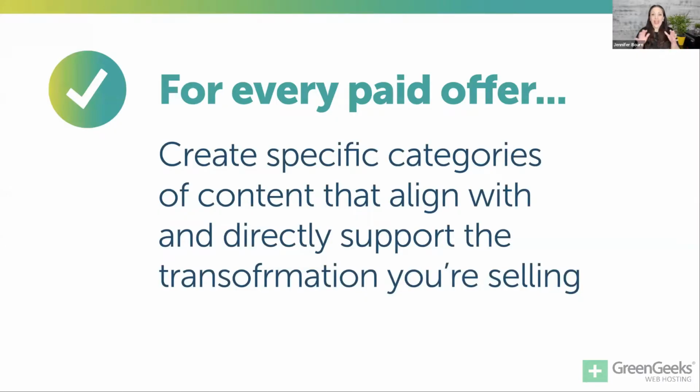So for every paid offer that you have, whether it's a service, a product, a membership program, right? Whether it's a free webinar, well, let's say paid. We're trying to make some money here. A paid webinar, right? For every paid offer that you have, for everything on your website that generates money, you want to look at what are the specific topics that my audience is most interested in about this offer, right? And create those as categories. That way you have groups of content on your site that are directly related to a service, a product, a program, whatever it is, something that makes you money.